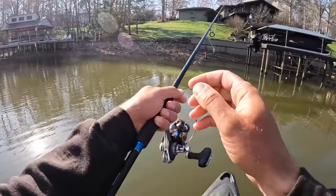This one here is so much easier to clean. The texture of the plastic on this Old Town kayak is smooth, so you can take a hose to it and a sponge, and you can have this thing cleaned in 5 minutes. It doesn't take any time at all.